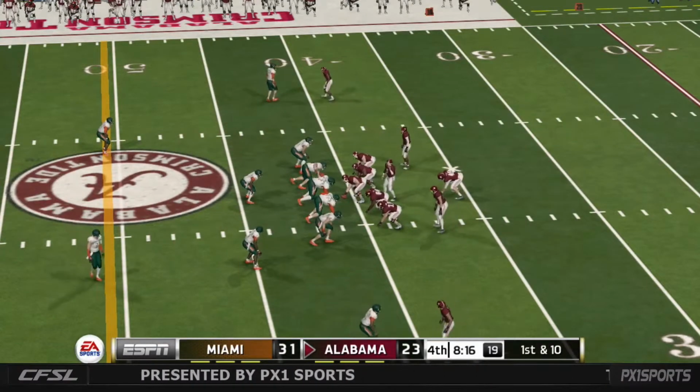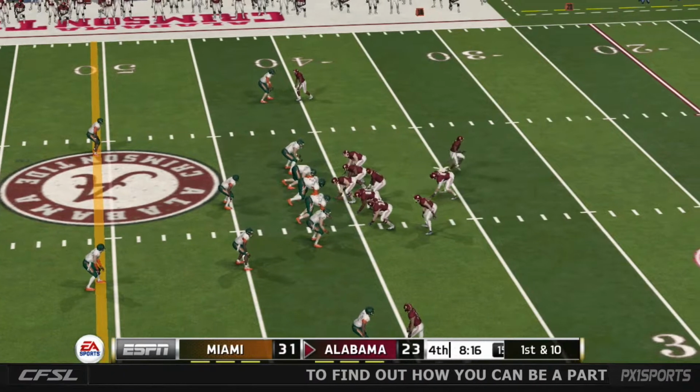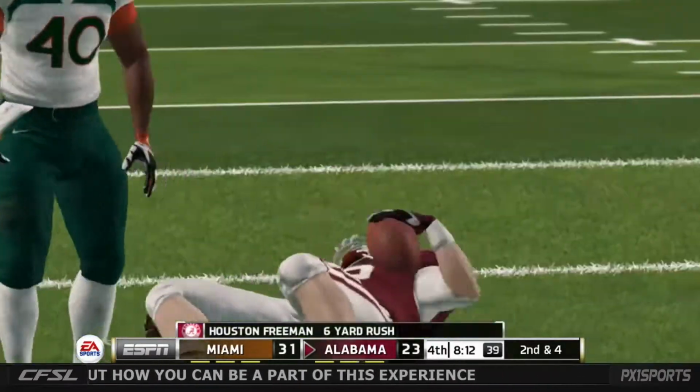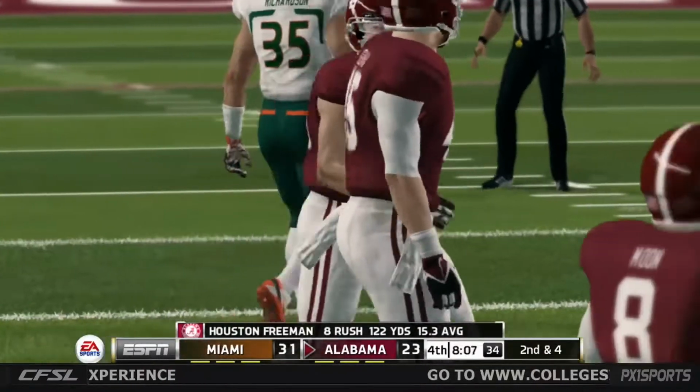Well, we'll start at the 40-yard line of Alabama. Good field position for the Tide, who are looking for their first win of the season. Going to hand it off. Houston Freeman going up the middle, picking up 6. He's already got over 100 yards, 122 to be exact. Averaging 15.3 a carry right now.